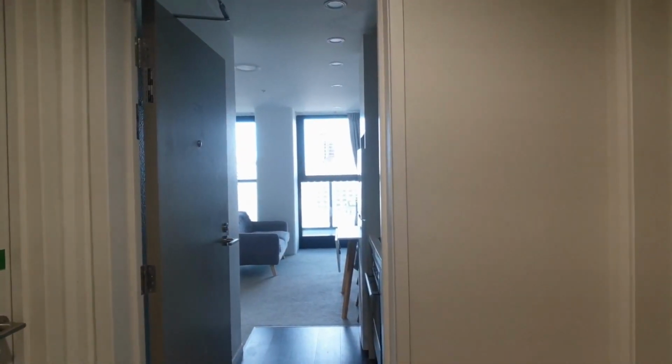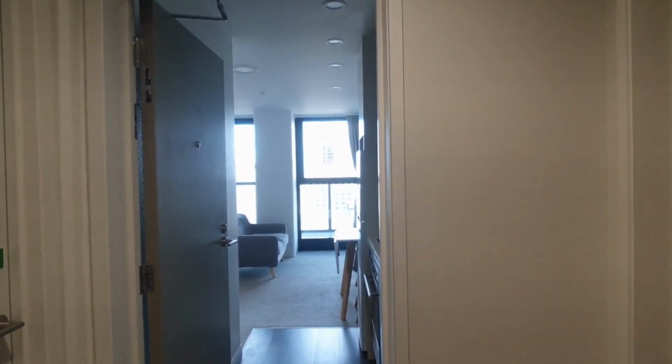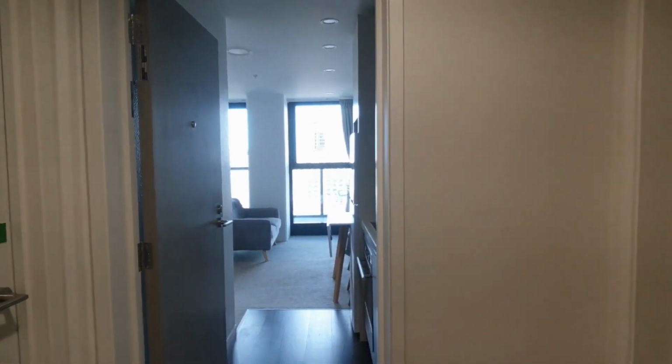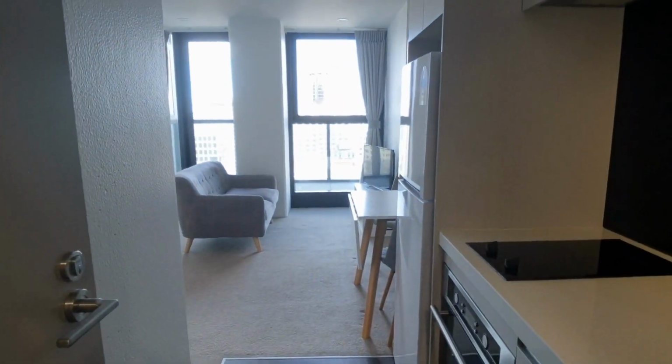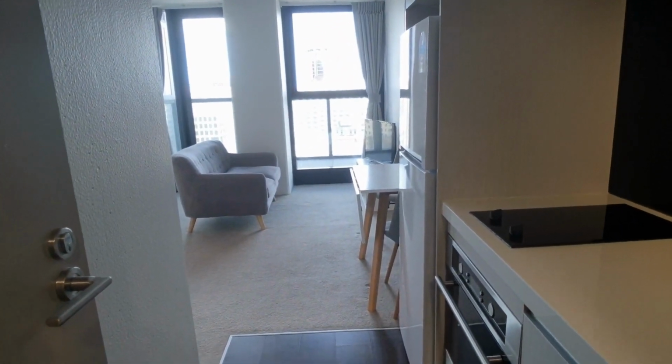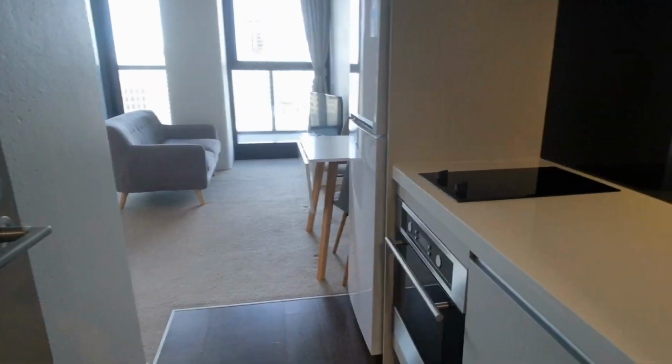We're here today at the lovely Park Residence, one of the few apartments that we have, a two bedroom. We're here today at apartment 2201. This is, as I said, a two bedroom, one bathroom apartment. We're just going to go and have a wee look through.